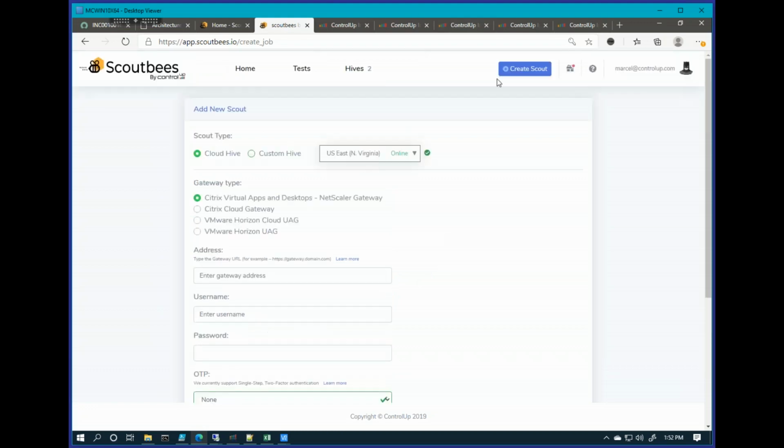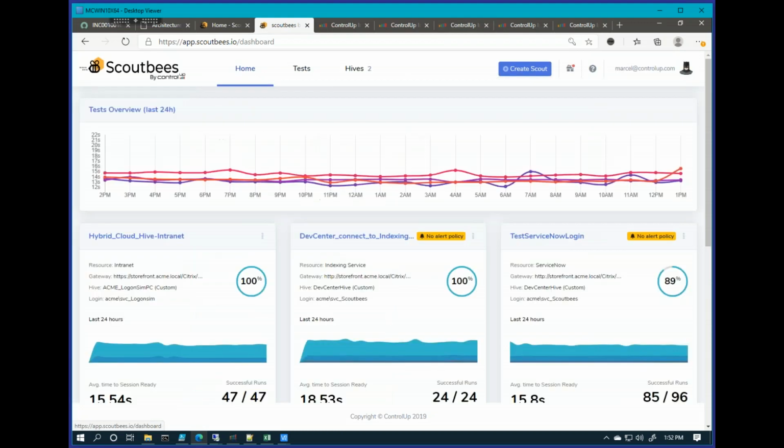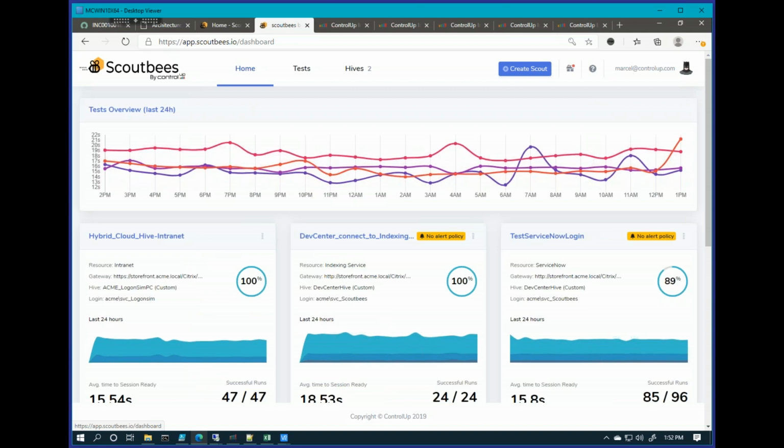So Marcel, just to clarify, you can run these kinds of internal logons, but you would still need this SaaS platform to configure it and get the details. Is that a correct statement? So let's talk about what you need.